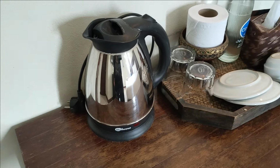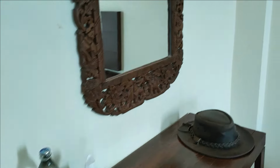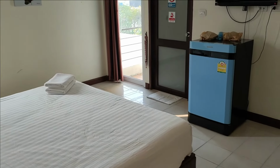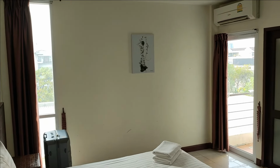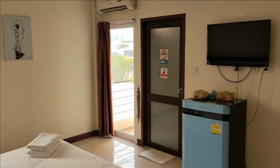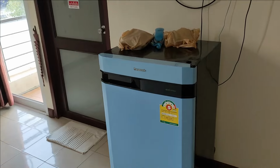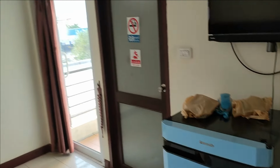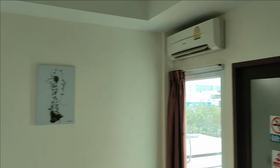Now, with this room, you've got a kettle. They don't supply coffee, but it's nice to have a kettle. They supply a couple of bottles of water a day. There's no breakfast included with this room, but I'm just going to stand over in this corner just to give you another idea of the scale of it. This is a very comfortable room, and it's just the perfect size, really. It's the kind of room that you can stay quite a long time in. It's got a nice big fridge. Very efficient. The air con is at just the right temperature. I've never had to alter that at all.